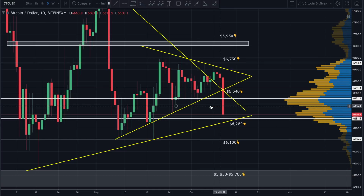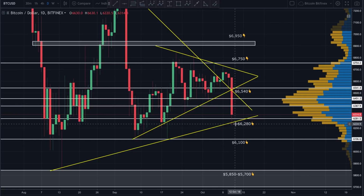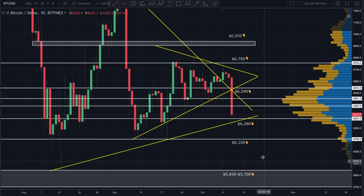And the question everyone's asking, of course, is have we seen the bottom? Obviously, guys, this was a very bearish move. This market is so incredibly manipulated, guys. The volume is so incredibly low. And even though we've had a spike in volume over the last 24 hours, obviously that was all selling. We're still sitting at, for the day, 4.8 billion, which is incredibly low for Bitcoin.